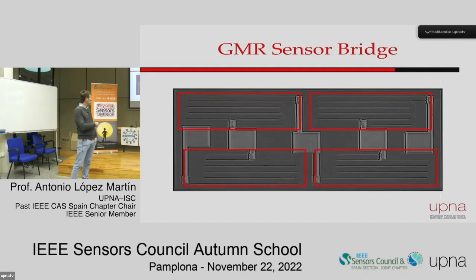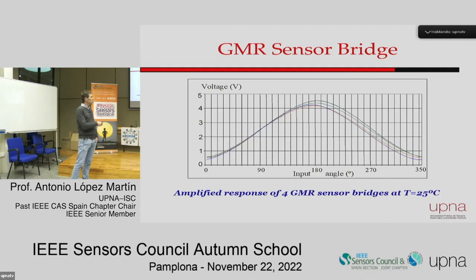This is a microphotograph of the sensor bridge. You can see the four magnetoresistive sensors here. And this is the real output, the amplified response of four of these sensors. You can see that there are some problems. I mean, the first one is the sensitivity from sensor to sensor is changing. Also, the temperature dependence of the sensors is important. It's not seen here because we are at a fixed temperature, but if you change temperature, the sensitivity is changing. And you can see also that there are two kinds of offsets. There is some electrical offset because the offset, the DC level is different from sensor to sensor.